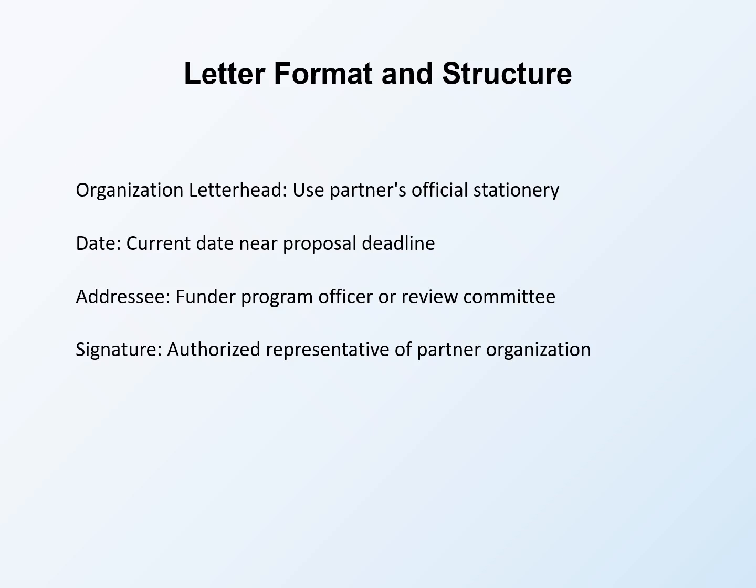Date and address follow standard business letter format. Letters should be dated close to the submission deadline to demonstrate currency. Address the letter to the funder or include a generic salutation as appropriate. The opening paragraph identifies the writer, their organization, their relationship to the applicant, and the purpose of the letter. Establish who is writing and why their perspective matters.